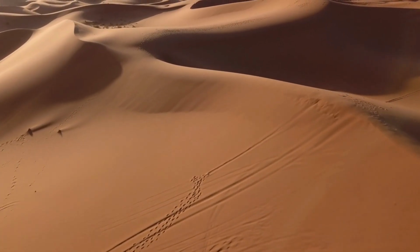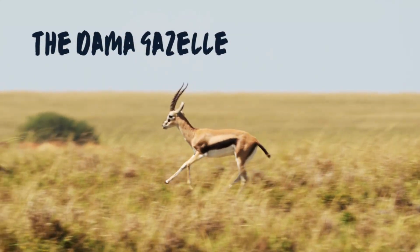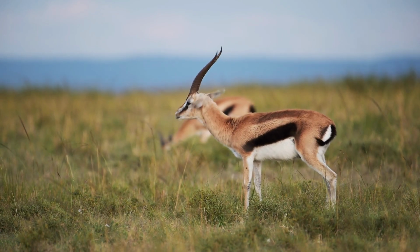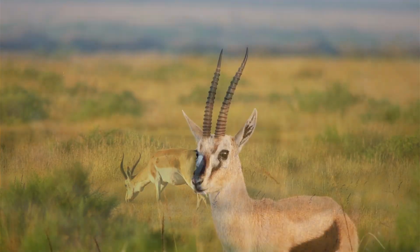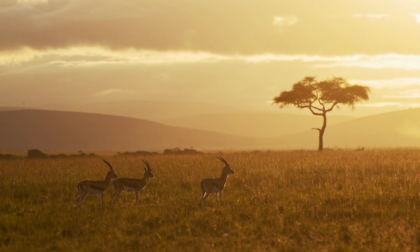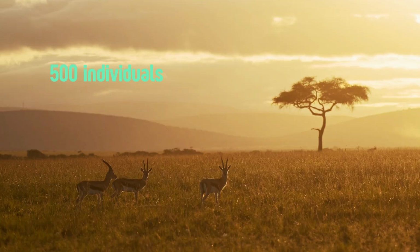Now we travel to the deserts of the Sahara and the Sahel. The Dama Gazelle is the largest of all gazelles. What's truly incredible is how it survives in such a brutal environment. It can go for days, sometimes weeks, without drinking a single drop of water. It gets all the moisture it needs from the plants it eats. Its body temperature can reach about 115 degrees Fahrenheit without frying its brain. It's also the most endangered gazelle in the world. It's believed there are fewer than 500 left in the wild.